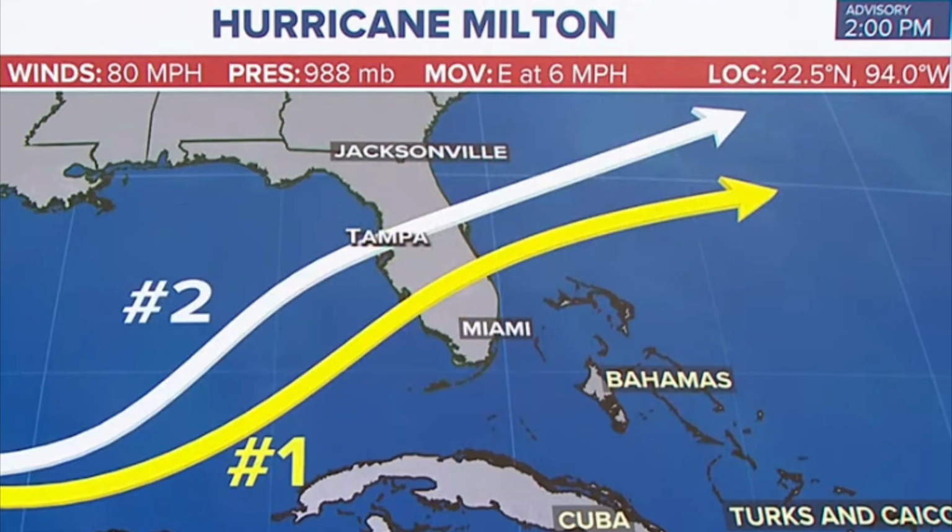And here we go with the two track areas. One favors just to the north of Fort Myers, and then the other one just to the north of Tampa Bay. So the number two, the second one there, would be the worst case scenario for Tampa. The consensus is on both of these tracks, and you'll see that in a minute in the spaghetti models. There are two concentrated areas of where all the models are forecasting the storm to go, and they both line up perfectly with number 1 and number 2. And I'll show you that right here.